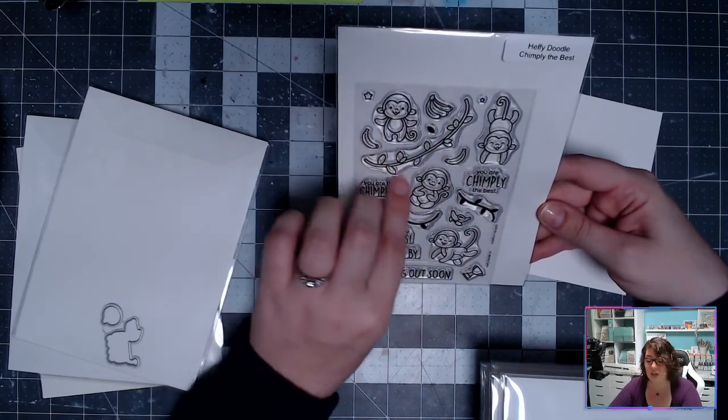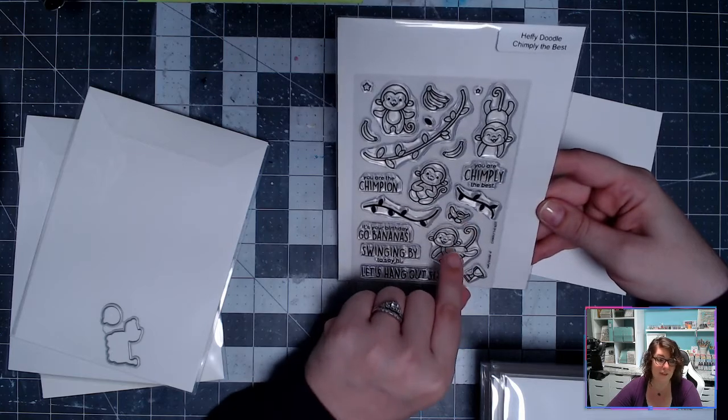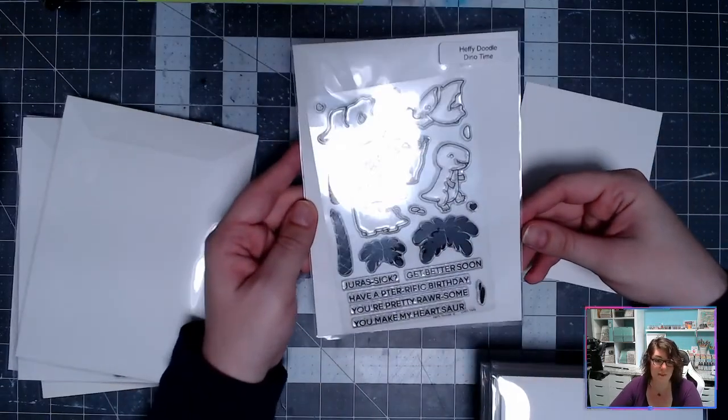Okay, so there's a lot of cute options here with this one that could be really good for a summer card. So I think I might keep my eyes on that one. Also, we've got our cute dinos, which always make for a cute summer card.